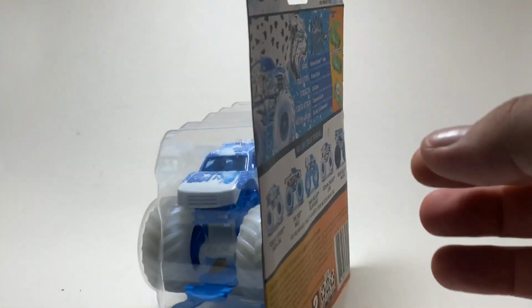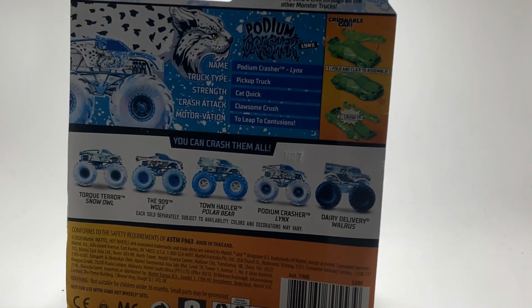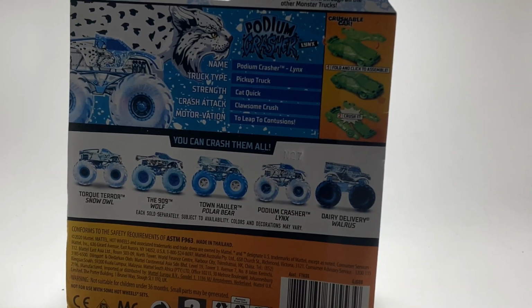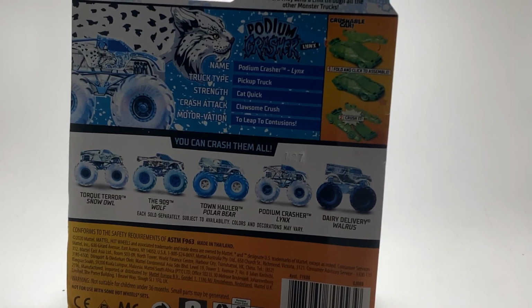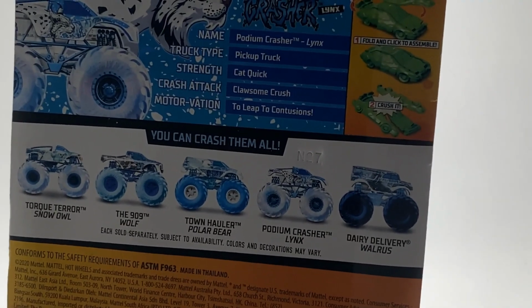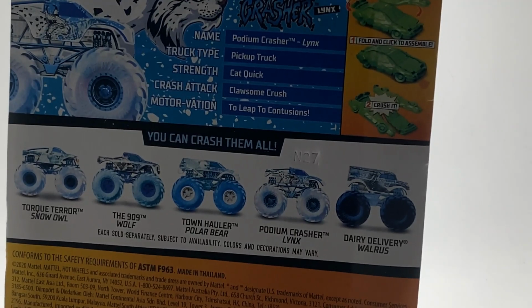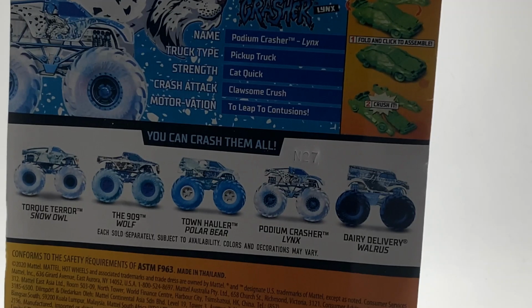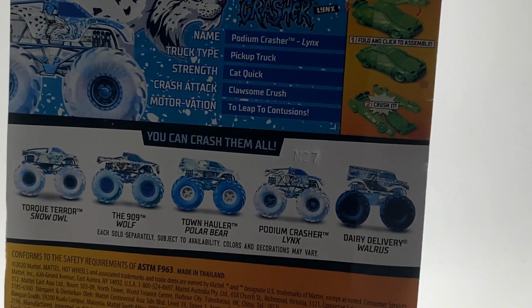So turning this over to the back here, we got the Lynx, the Crash Attack, or the official name is Podium Crasher Lynx. The truck type is the pickup truck. The strength is the Cat Quick. Yes, it does say Quack. Oh my god, Quack Quick. That's messing me all up. It says the Cat Quick. Okay, interesting. And then the Crash Attack is the Clawsome Crunch. The motivation is to leap to contusions. Interesting. So, really interesting stats on this truck, to say the least.